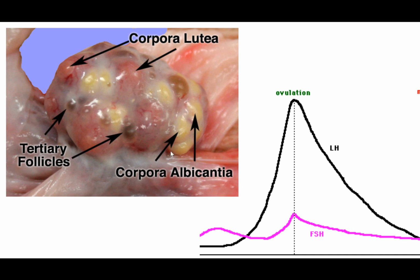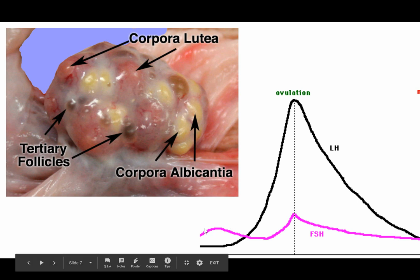Here you have, this is not a mare's ovary, and you know that because you see all of the different follicles as well as the corpus lutea on the outside. If this were a mare, you probably wouldn't, because their ovaries are inside out, essentially. So here you can see a graph. Follicle stimulating hormone is more constant, whereas luteinizing hormone really peaks, triggering ovulation.